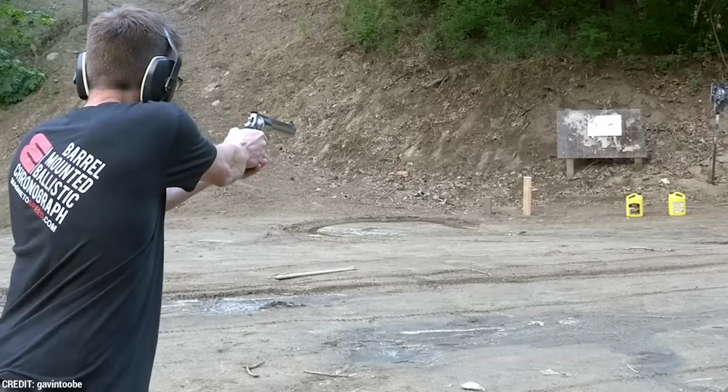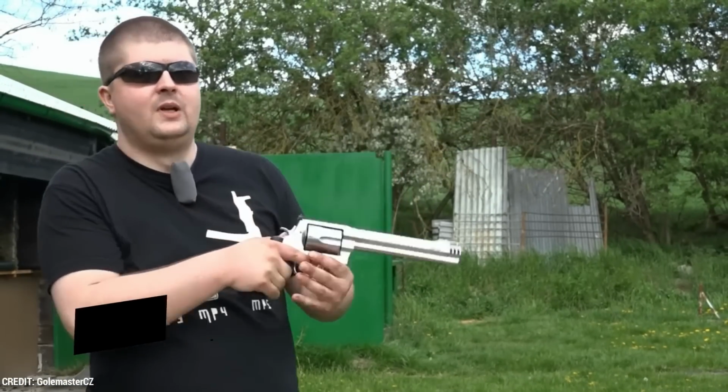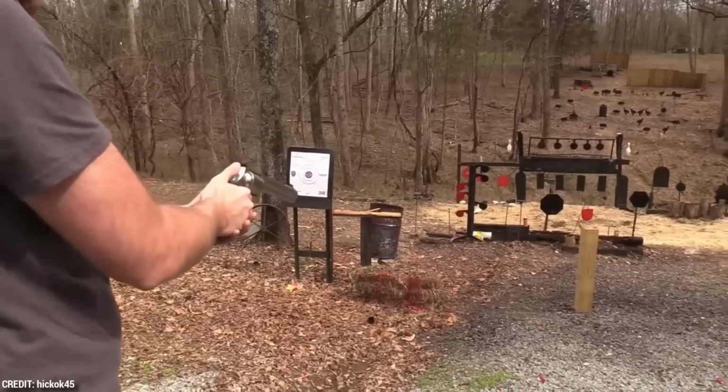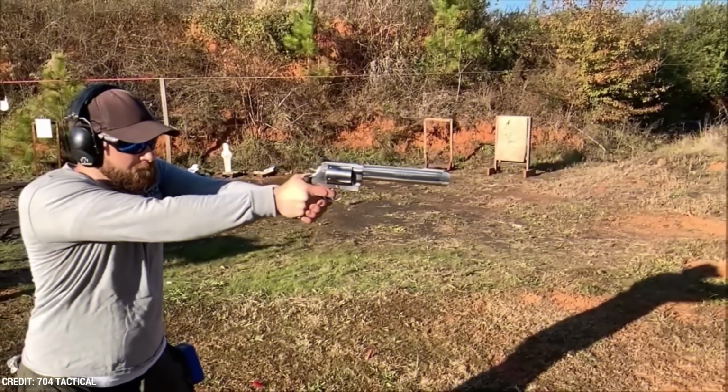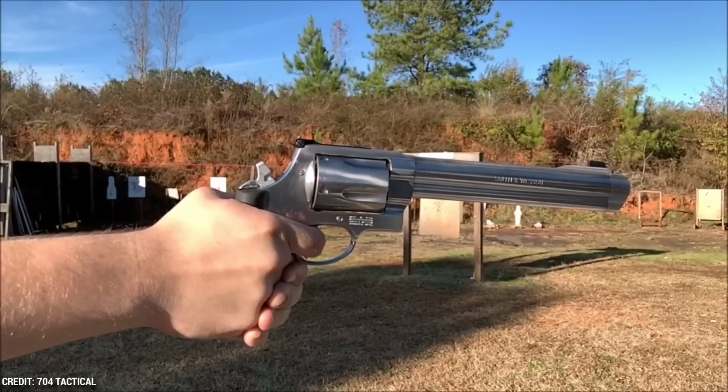The gun also shoots like a charm, but that is if you can handle the fact that each of the bullets that you shoot costs about $2.50. So if you can afford that, then you're in for a load of fun. The accuracy is just what you would expect out of any other Smith & Wesson revolver, and it is exceptional.